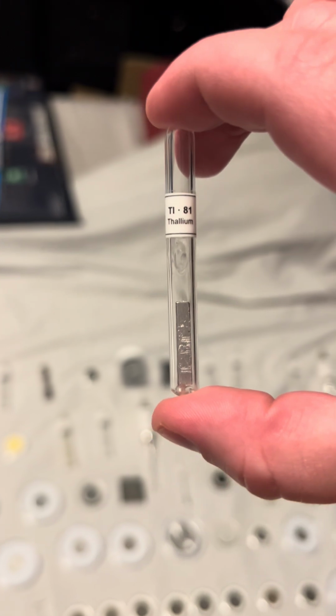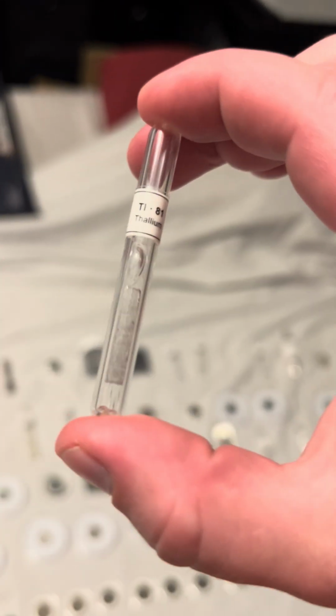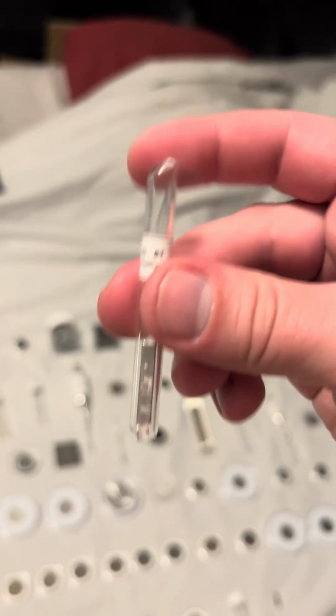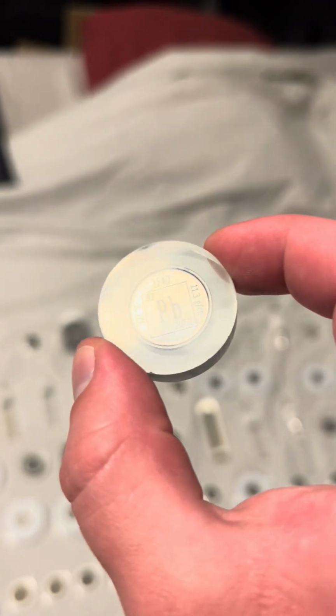Element number 80. Thallium. Here's the thallium, element number 81. This is very poisonous, very deadly. If you were to touch this, you might die of thallium poisoning. Depends how long you touched it for, but I think you would still get sick.